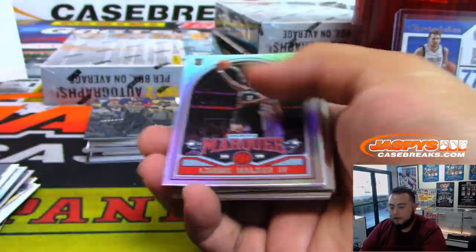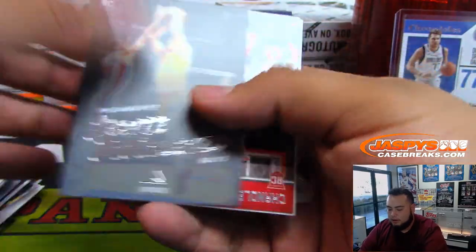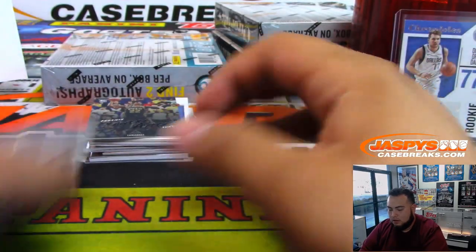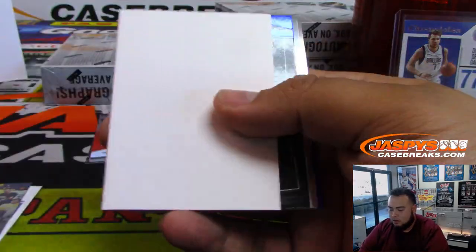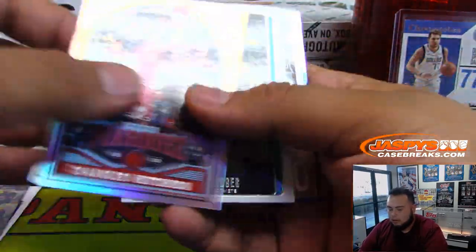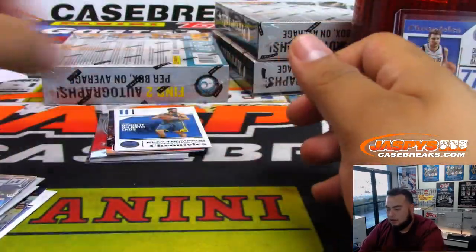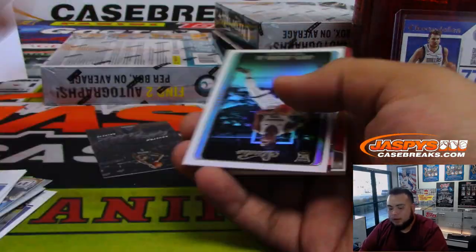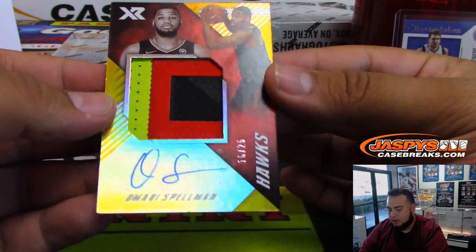Chandler Hutchinson, to 149. Diallo, to 149 for the Thunder. To 99, Lonnie Walker. Michael Porter Jr. to 99. Bruce Brown to 149. And Omari Spellman to 25.